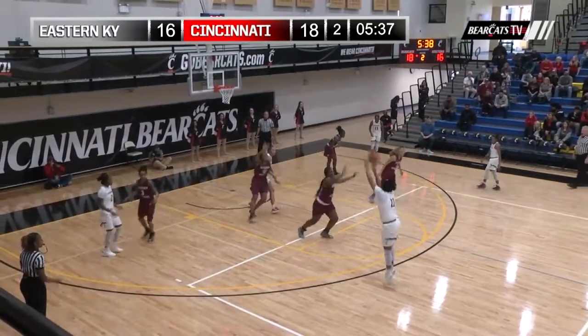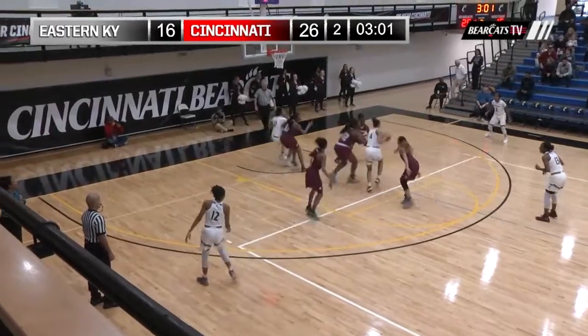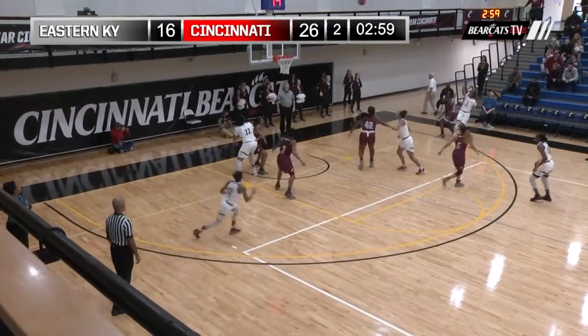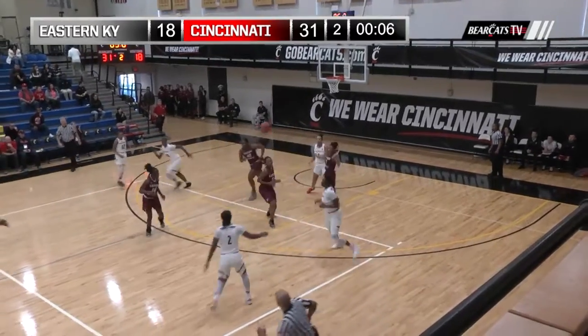Miller, left wing. Here's Thomas going to launch a three, and that's good. Miller gets to Reiser in the high post. Angel dribbles in, kicks it out to Goings. Another three. Book it. That one off the back of the rim. No good. Rebound by Reiser.